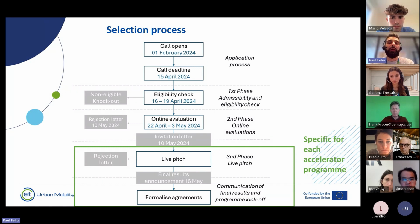By the time the second phase is concluded, we'll have the invitation letters for the ones that made it in the top rank, or a rejection letter for the ones that did not qualify for the live pitches. And then we'll enter the third phase, the live pitch. This is specific for each accelerator program. So you will see that there are different dates where the live pitches are conducted for each one of the programs.